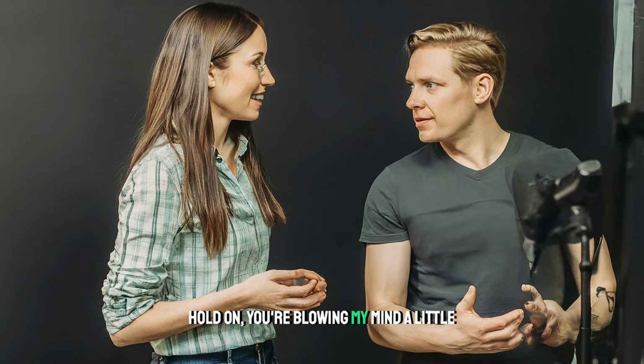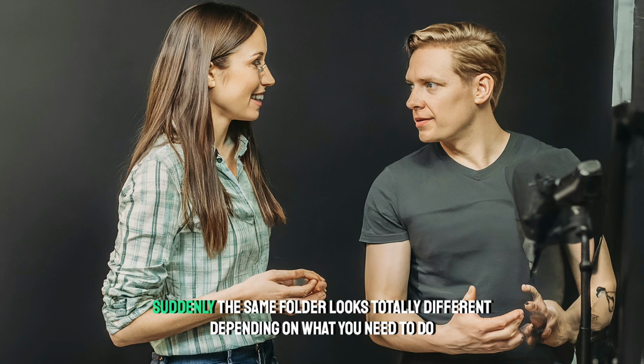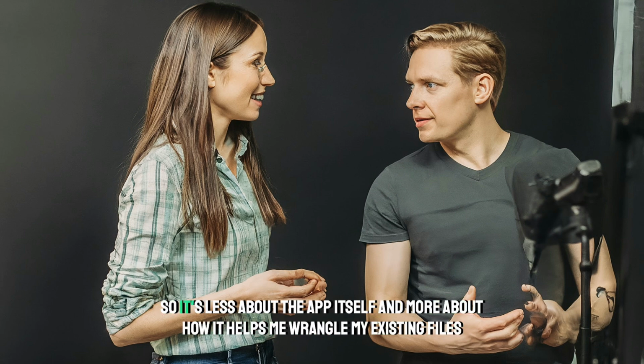Okay, hold on. You're blowing my mind a little. How's it even work? It's not magic, is it? Simpler than you think, actually. It uses something called perspectives. Imagine putting on different glasses, right? Suddenly, the same folder looks totally different depending on what you need to do. So it's less about the app itself and more about how it helps me wrangle my existing files.